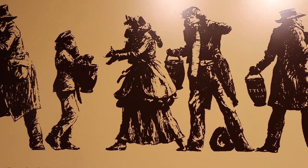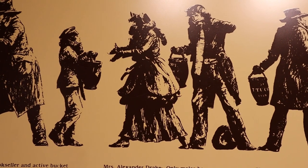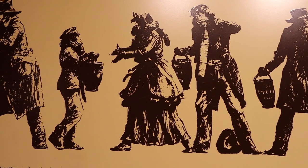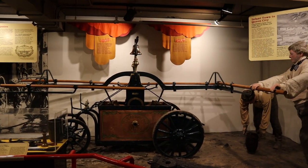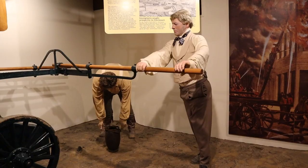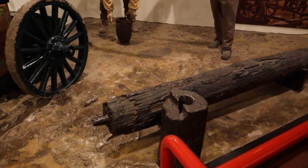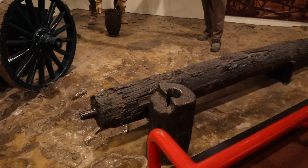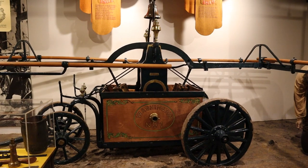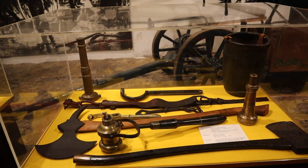This is a drawing of Mrs. Alexander Drake. She was an actress, and she was performing at the Columbia Theater when a fire broke out. And though women were not required to serve on the fire brigade, she insisted on helping out. And this is an early example of pipes used to help funnel the water. More examples of the tools they used.